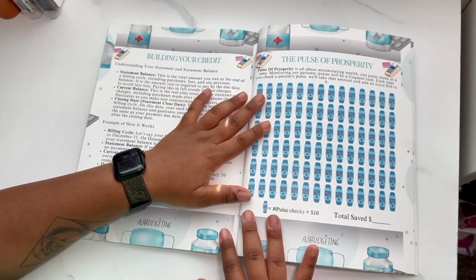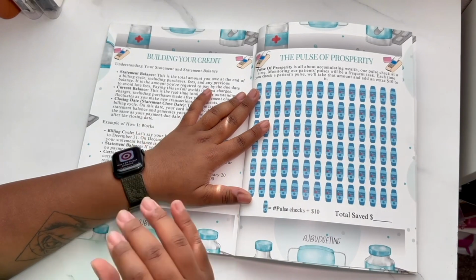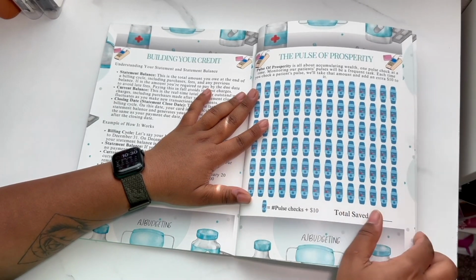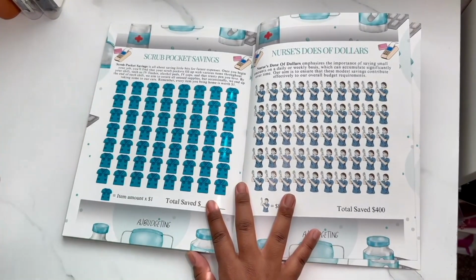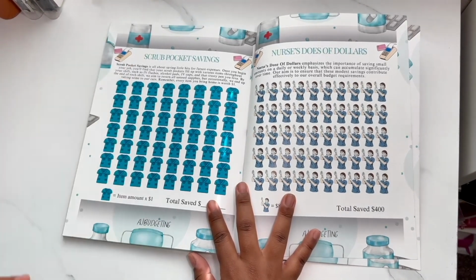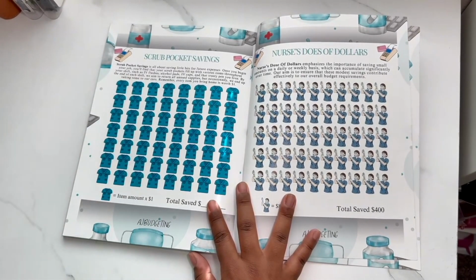And Pulse of Prosperity, this is at work, we are required to do pulse checks. And what I would like for us to do is the number of pulse checks that we do at work, we add 10, and that's how much we save. Scrub Pocket Savings is all about those extra materials that we take home unknowingly. So whatever the amount that you take home that's sitting in your car after a shift, you count those amounts, and that's how much you saved. And it's just $1 per each item.